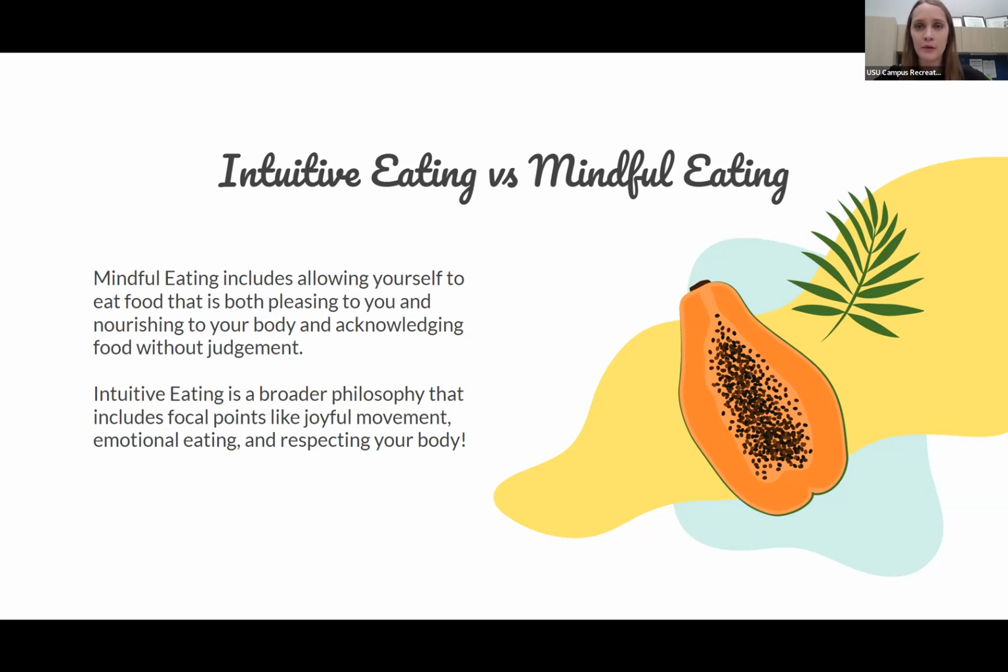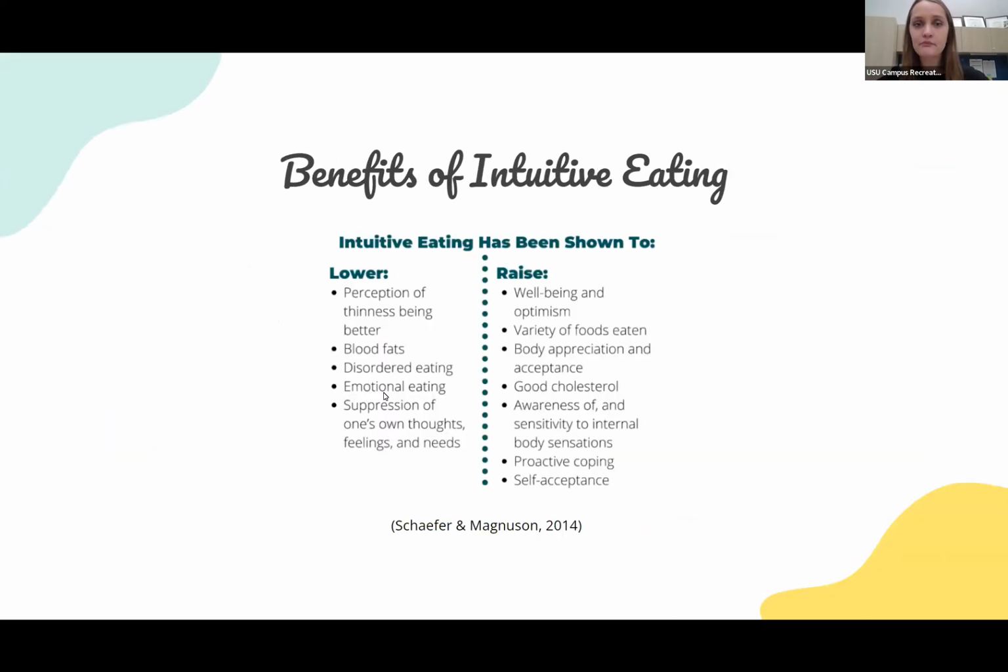and developing a better sense of self, and then also emotional eating too. So intuitive eating and the principles encompass a wider variety of different things related to overall general health and well-being. So that's one of the main differences. There are some studied benefits of intuitive eating.